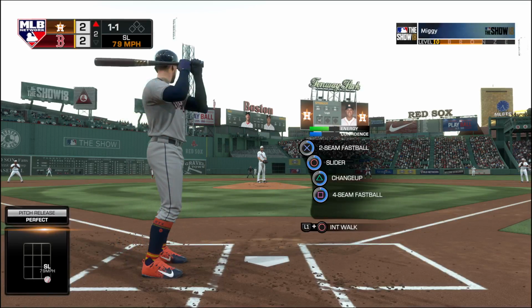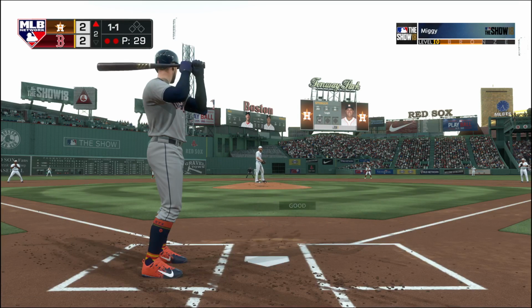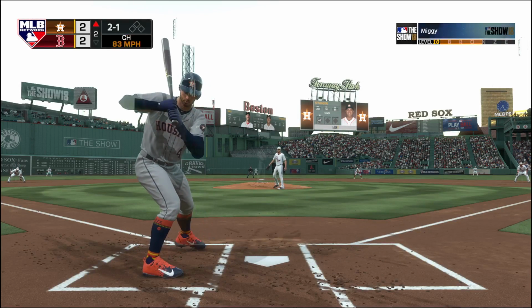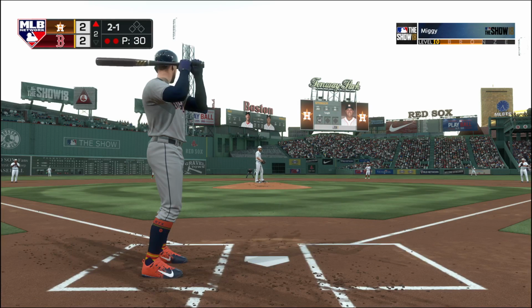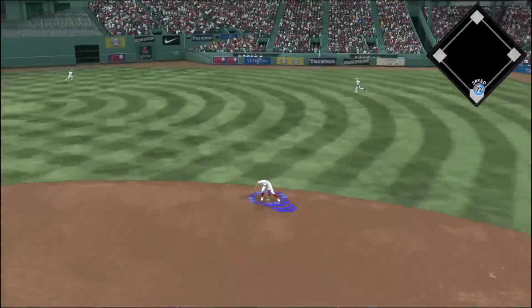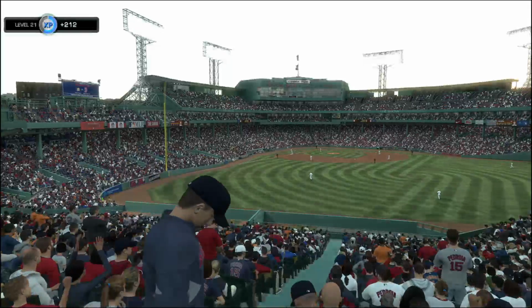Awfully close with the slider there, but it's 1-1. That's a really tough pitch to do anything with. The backdoor slider just off the plate, just missing the strike zone. That's nearly an unhittable pitch for a hitter. Ball taken there. 2-1 now. Now the 2-1. Hard hit ball to second. Holt is up with it. Throw to first in plenty of time, and the side is retired.